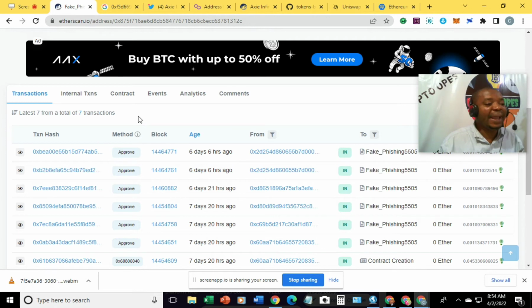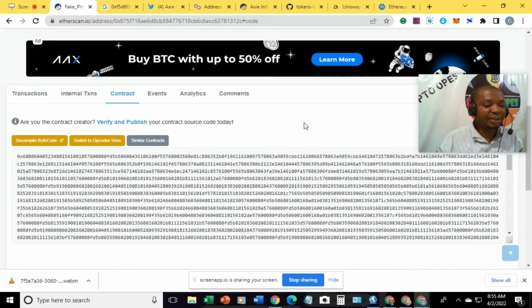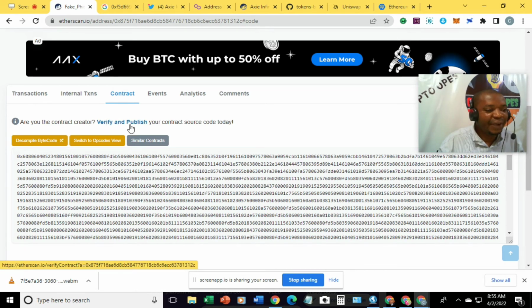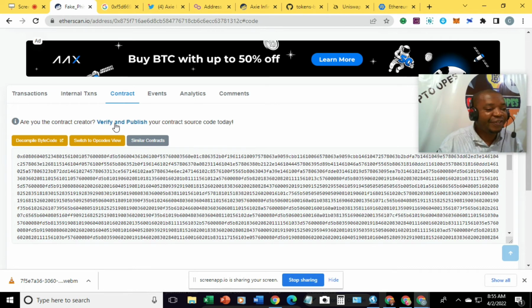Awesome. So the next thing, step number three, check the contract itself. If the contract is not verified, like this one here, this contract is not verified. It says verify and publish your contract source code today. So it means that this contract is not verified. If it's not verified, it could be a signal that this is a scam, because every authentic project verifies their code and publishes it. But every scammy project will not want to verify their project. This is very, very important.